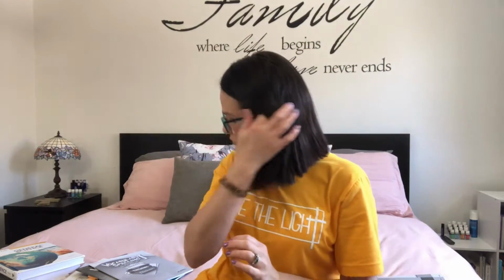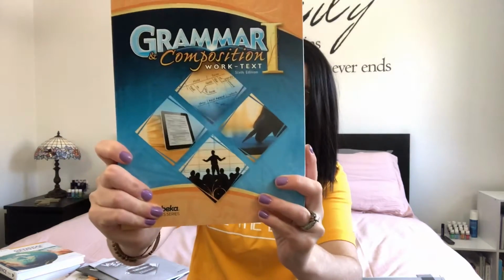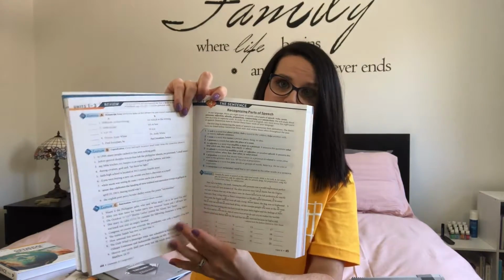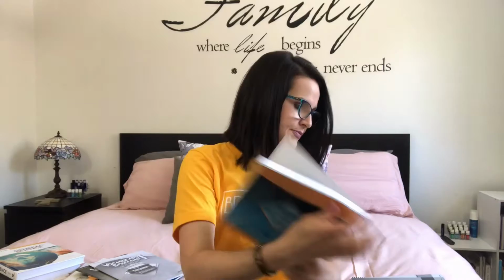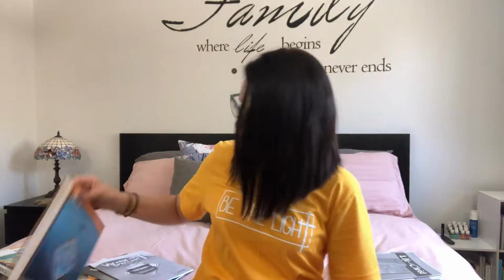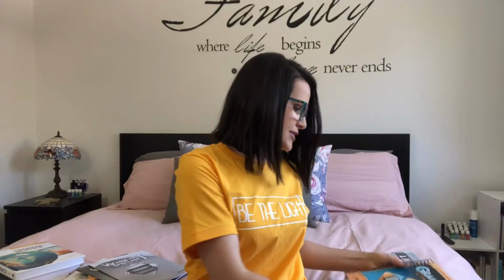Okay, so going along with that, it is going to be the grammar and composition. This is her workbook. This is what she's going to use to go through for her grammar and composition. It's literally just her textbook. It comes with this, let me move this over so it doesn't slide off the bed. And then it comes with this teacher key. It's exactly the same as her textbook, except it has the answers in it. So that's for the teacher, which would be you.